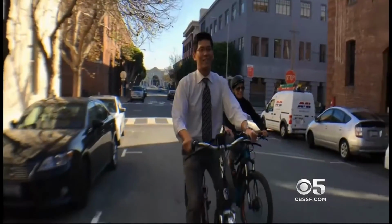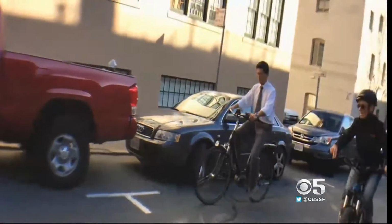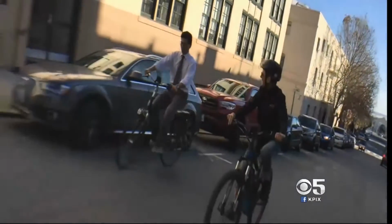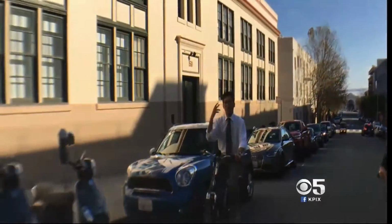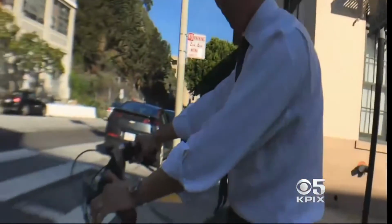So, what gear are you in? I'm in 1 right now. Okay, good. Does it feel like a normal bike? Yeah, it feels like a normal bike. Okay. Now press plus, to shift into eco mode. Just eco. Yeah, I feel a little bit of assistance. Okay, good. I'm not sweating, as you can see. So feels pretty good.